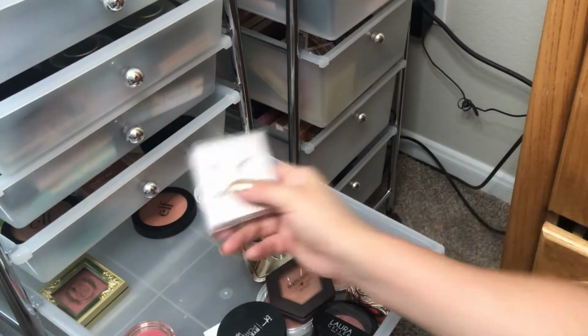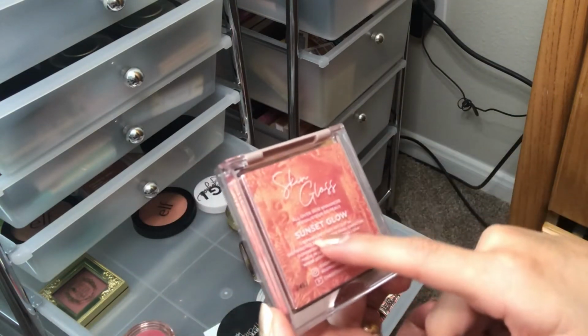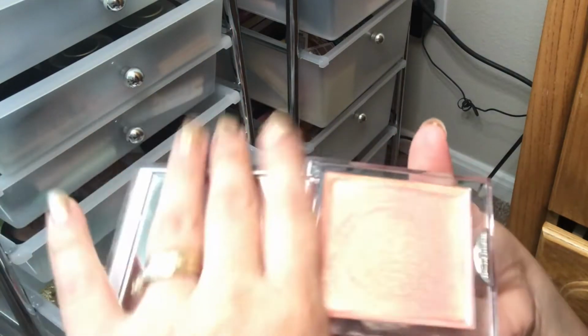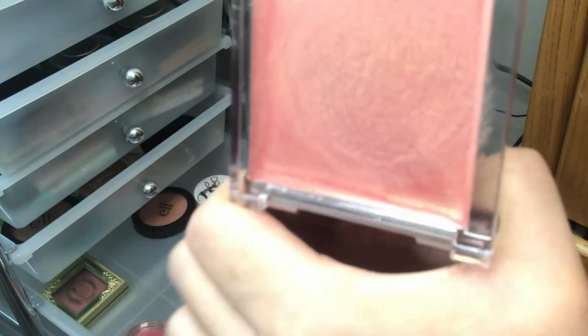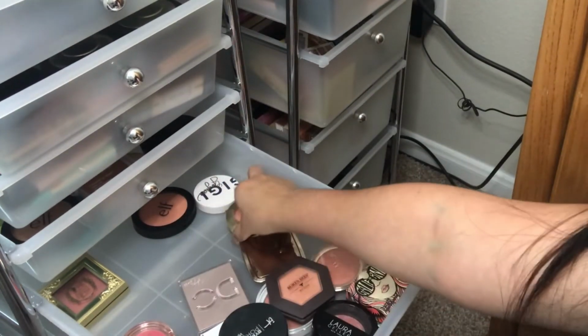Then I had this one from Dominic Cosmetics, and this is in a kind of rosy color, the shade Sunset Glow. So definitely I use this one as a cream blush. Look at the color, it's really pretty, so I'll keep this one.